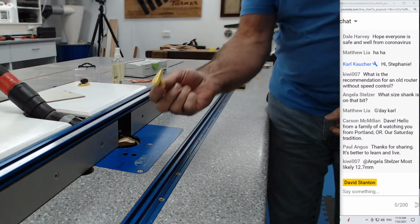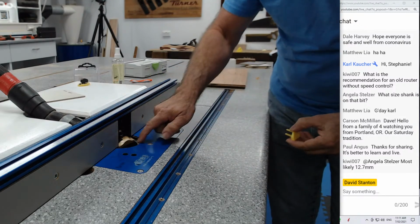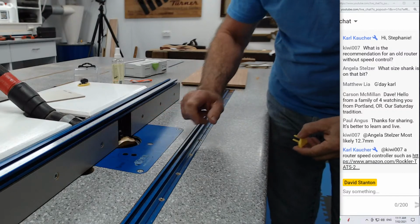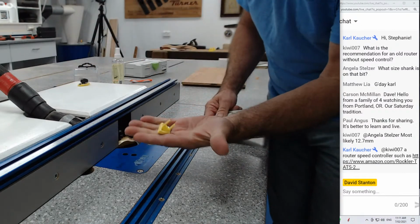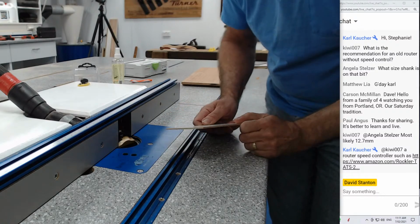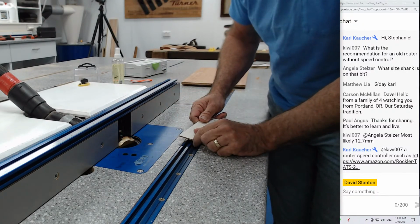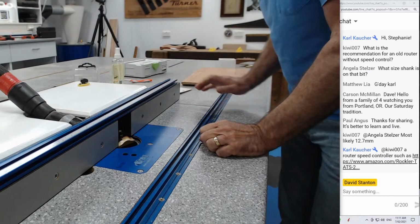Now I can put this in. You can see the dust is getting pulled up straight away. Also, make sure that you've got plenty of clearance there. If you don't want to touch it with your hand, move it around with a piece of wood. Make sure that it's going to be clear of the fences, the side parts of the fence.